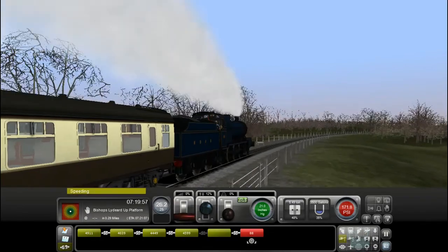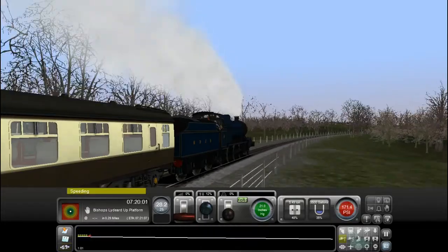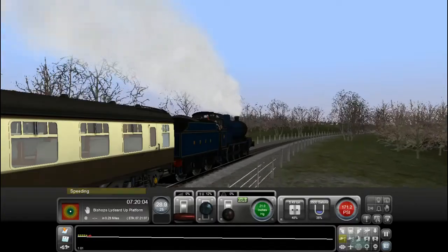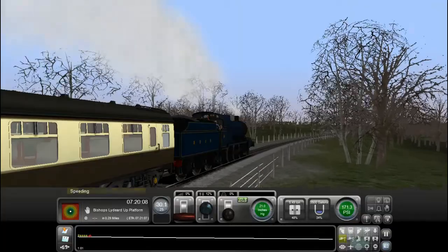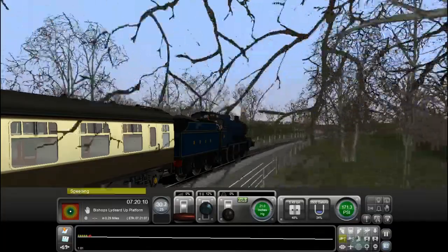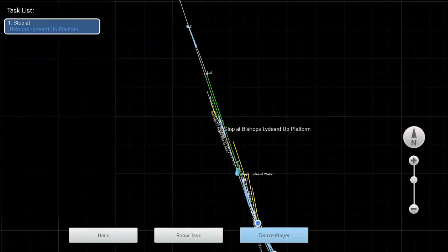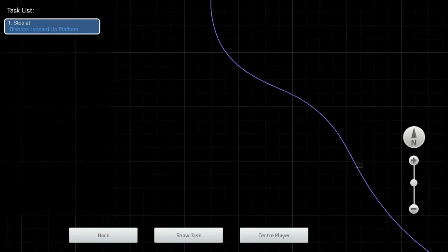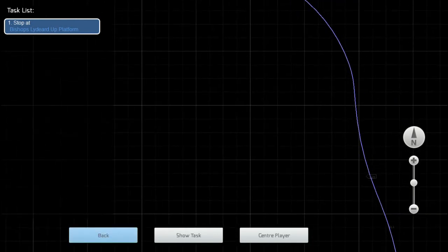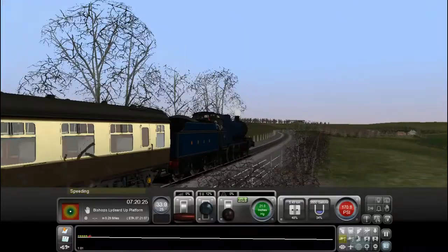Let's get a bit more oomph. There you go. I'm not doing 40 down the hill. By the time I get to the bottom, I'm alright. It also seems that my ETA monitor is broken, I think. Oh, maybe not. It's just a very long, windy track.